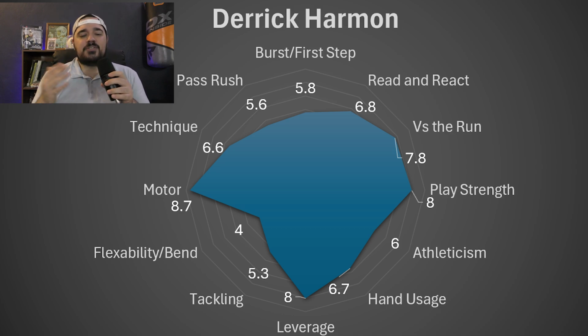This is one of the classic mess-the-play-up guys. If you ever watch Chris Sims, he always talks about the interior defensive linemen, or defensive linemen in general, that don't get the stats. They don't get the love for all the things that he does to mess up the play for the offense, and Derrick Harmon has a lot of that, and it comes from the combination of obviously the strength, the power, and the athleticism to make plays in the backfield.